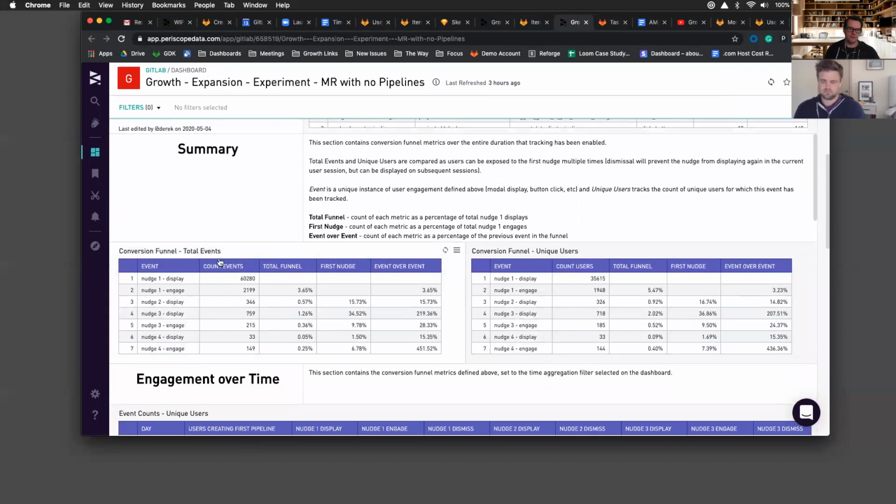And then down here, we've split it into two different views. The one on the left is the total events, the event counts. And on the right-hand side, we're looking at the unique users. One thing to be really clear about is that multiple events can be shown to a user. And when we say unique user, we're talking about unique user counts. We're not talking about user ID. So it really is just a count.